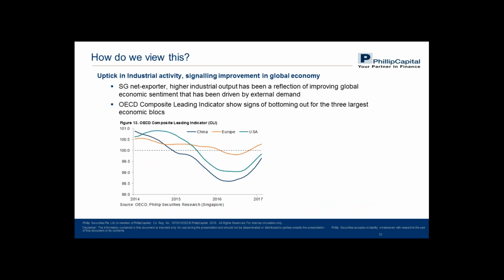Okay, the other thing, Singapore being a net exporter, we believe that the high industrial output has been a reflection of improving global economic sentiment, and that's the effect of driving external demand. So we have plotted the OECD leading indicator, and it shows that the three largest economic blocks have actually bottomed out in terms of their forward sentiment indicator here.